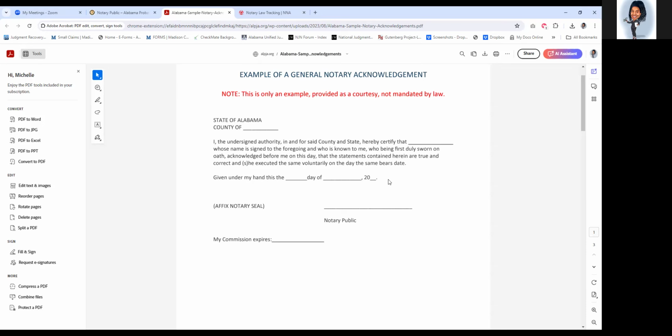And so I'm sure if you showed a probate judge the faulty notary certificate that we looked at in part one, the judge would let you know that they don't like that. It just leaves too much room for error and for fraud, where this is more concise.